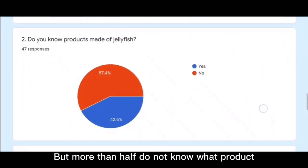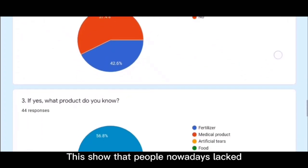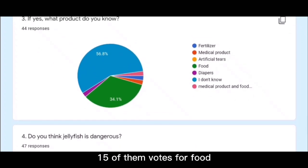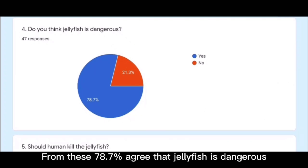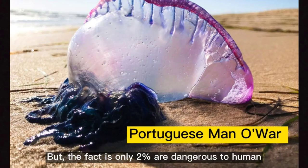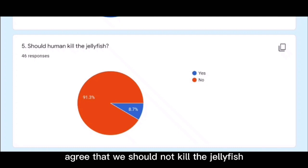From the first question, we can conclude that most of them know what a jellyfish is, but more than half do not know what products can be made from jellyfish. This shows that people nowadays lack knowledge of jellyfish. From 47 responses, 15 of them voted for food, 1 each for fertilizer, medical products, and diapers, while another one was for both medical and food. From this, 78.7% agree that jellyfish are dangerous. But the fact is, only 2% of jellyfish are dangerous to humans. And lastly, 42 out of 47 responses agree that we should not kill the jellyfish.